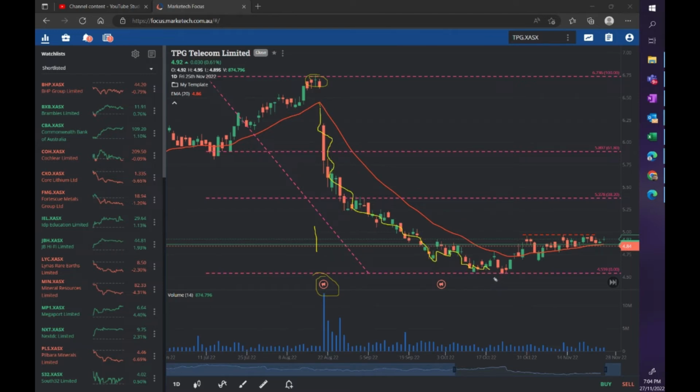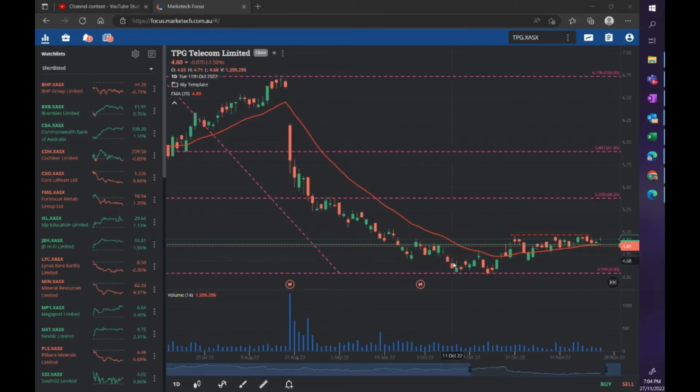But as I had told in the earlier videos as well, when a stock is in a continuous downtrend, it will hit a point where there's no further going down, where the buyers take an interest. And this is what we see in this particular stock, around this level.